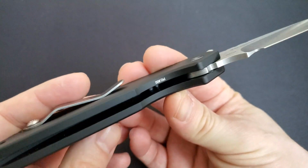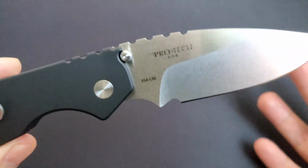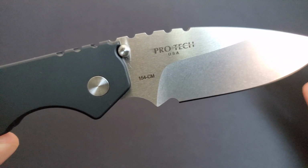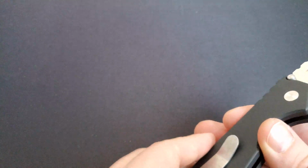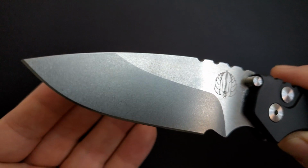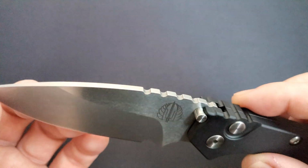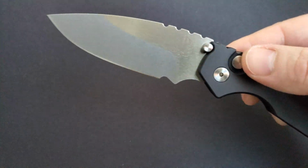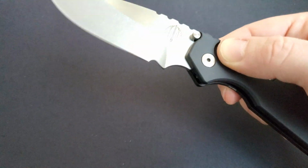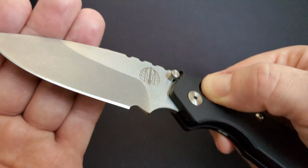For the lock type, we have a plunge lock, which is typical for the auto knives. For blade steel material, we've got 154CM steel, which is a high-end steel that is considered an upgraded version of 440C with the addition of molybdenum to it, which helps it with the superior edge. It maintains edge very well on the HRC scale, about 58, 59. It's an awesome blade material, although one weakness is wet conditions, so you have to keep this blade always dry, oiled, and protected with rust protective oil or other solutions for the blades.